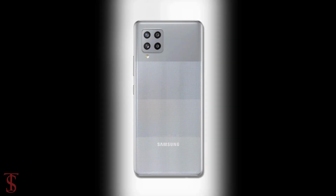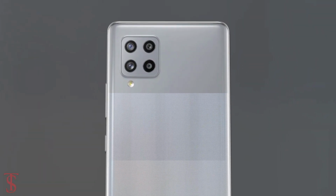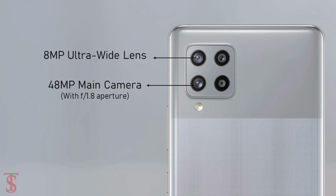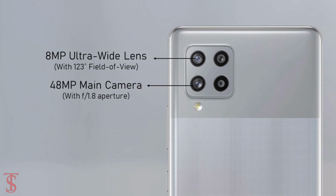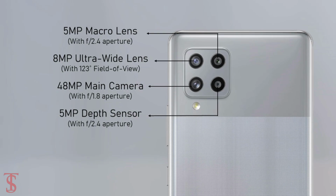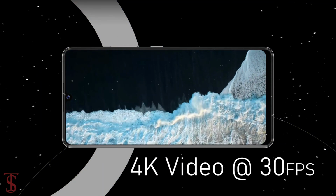The rear panel of the phone features a quad camera setup in a squarish module at the top left corner that includes a 48-megapixel main camera with f1.8 aperture plus 8-megapixel ultra-wide-angle lens with 123-degree field of view plus 5-megapixel macro and another 5-megapixel depth sensor with f2.4 aperture. The rear cameras of the phone are capable of recording 4K videos at 30 frames per second.